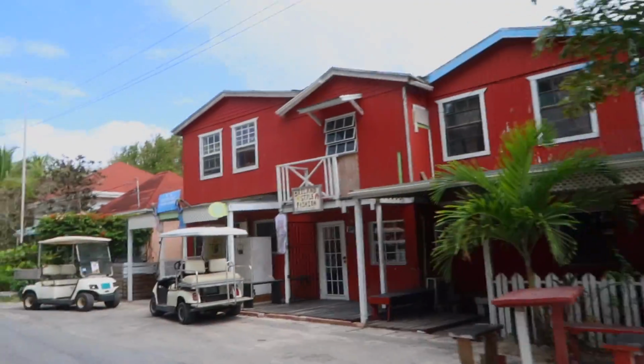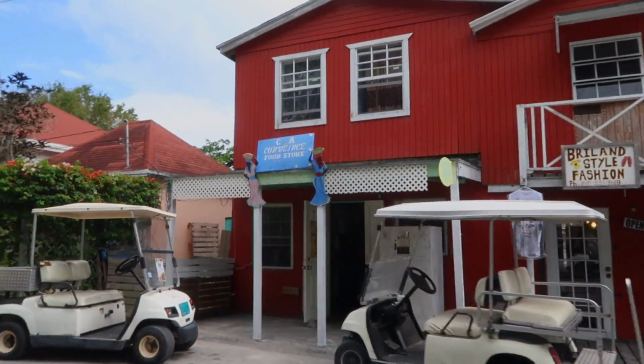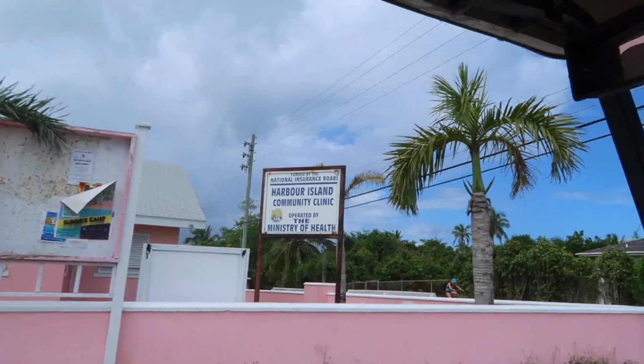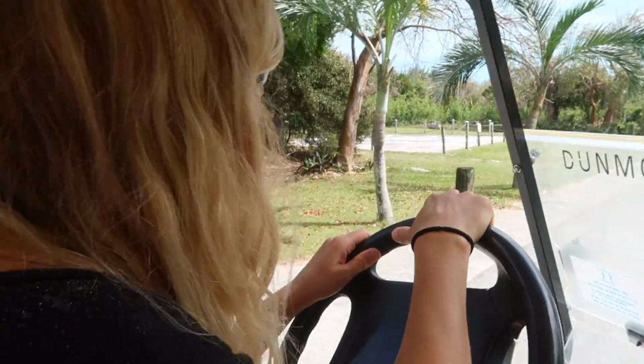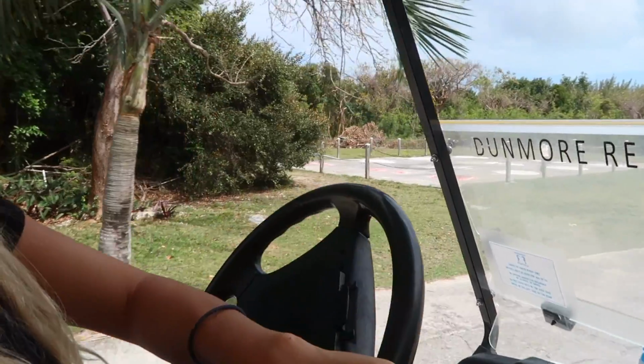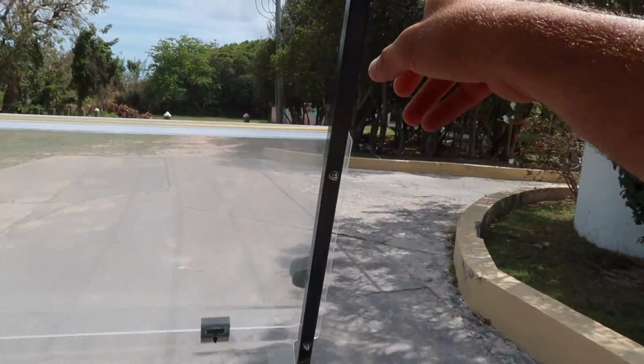Smells good. It does smell good. Who's cooking? Now right. Jessica's driving a golf cart. Oh, this is it, isn't it? Yeah, this is it. Right here.